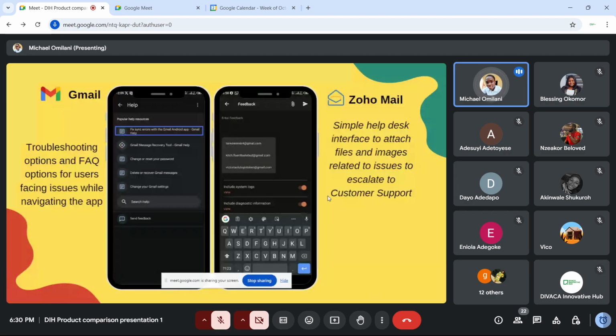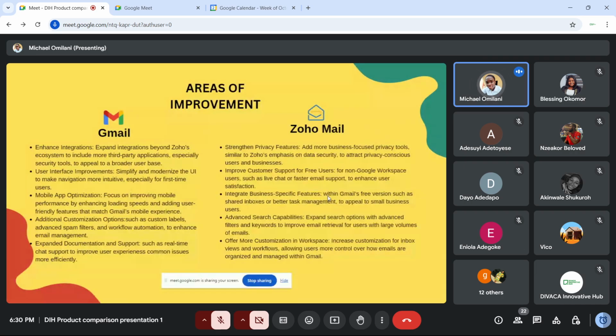But Zoom will require you to attach a file or image related to the issue, so you can reach out to their customer support. So areas where both can improve for Gmail. Enhance integration: expand integration beyond the Zoho ecosystem to include more third-party applications, especially security tools, to appeal to a broader user base.